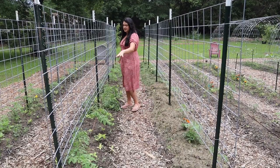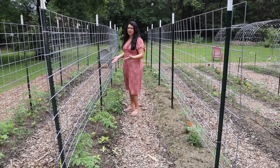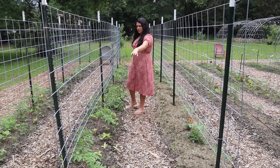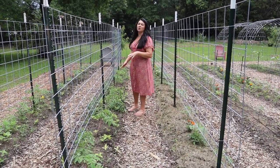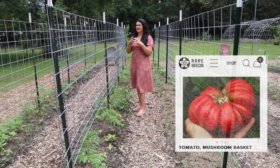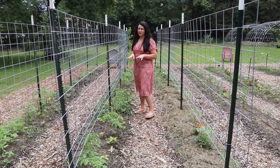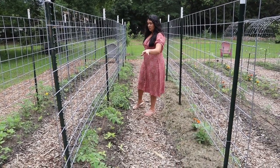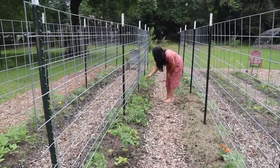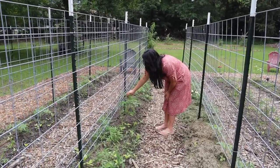So this aisle is kind of a mixture of things. When I was planting my second seed starts, I just kind of put them wherever they fit. And the first one there and a few down here are called mushroom basket tomatoes. I was really drawn to the pretty scalloped edges on them. I have no idea how they're going to taste or produce, but they are very hardy looking. Like this one here is a mushroom basket, and it is the biggest tomato start that I've planted out here.